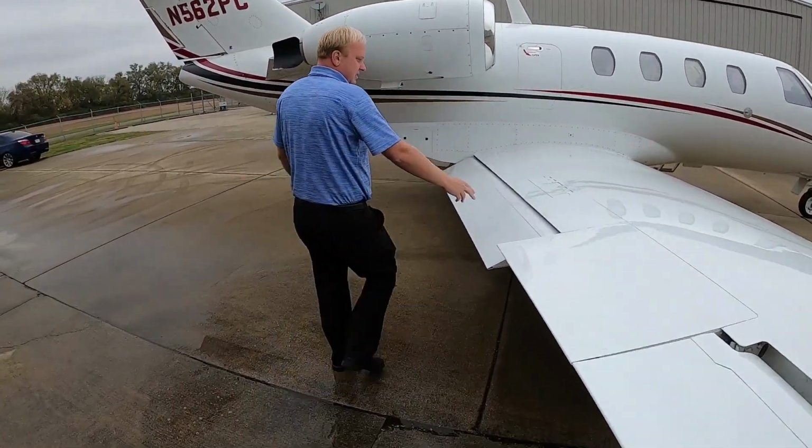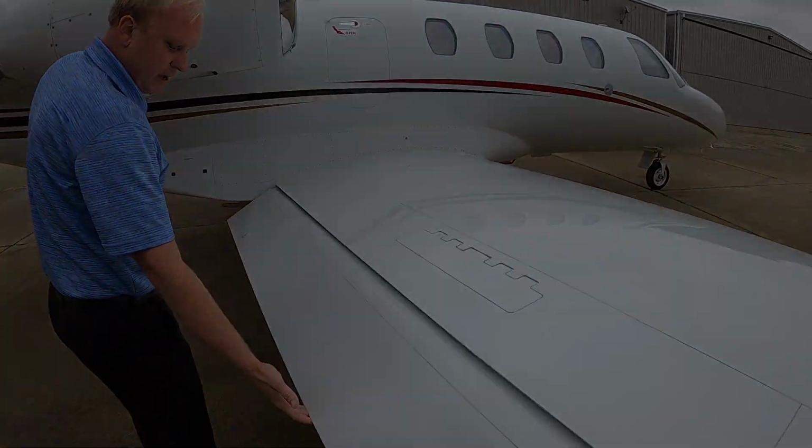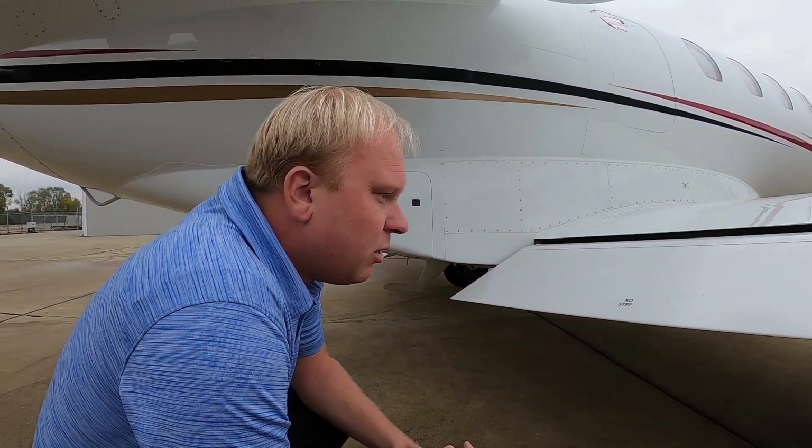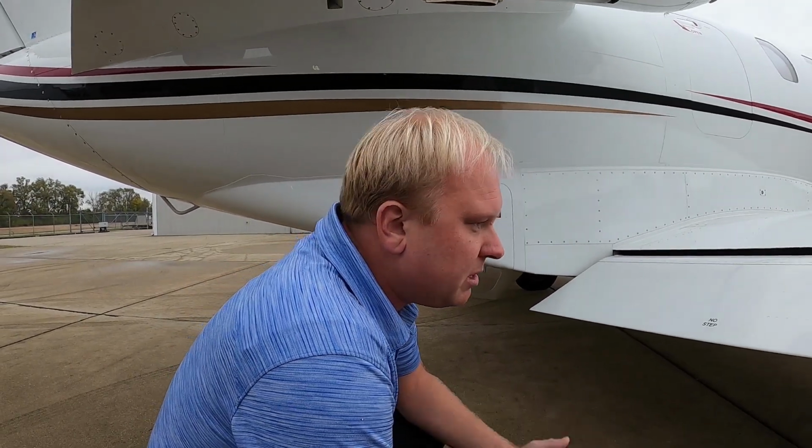We've got speed brakes on top and bottom of the wing and your flaps. A set of new brakes is about $10,000, and that's due about every 800 landings. So for some people that's due every 8 to 10 years. Other people it might be 3 to 5 years, depending on how often you fly it.